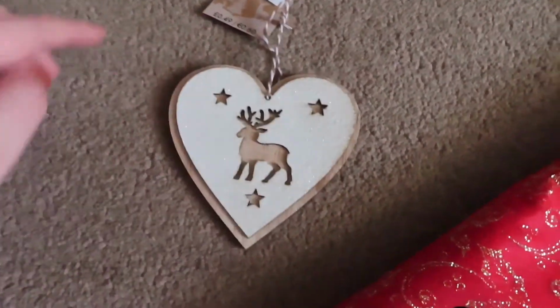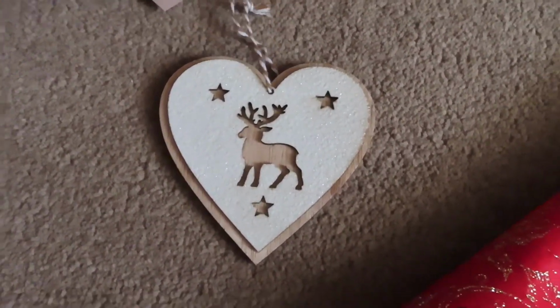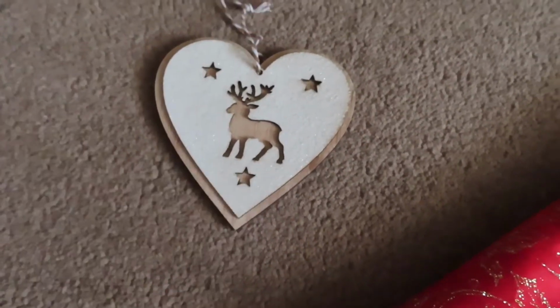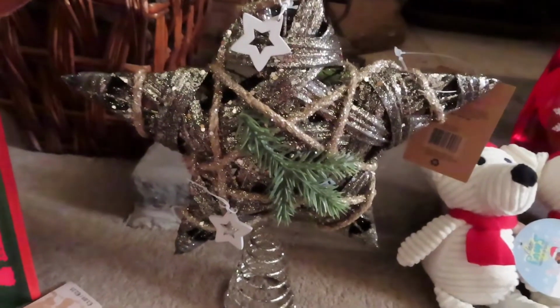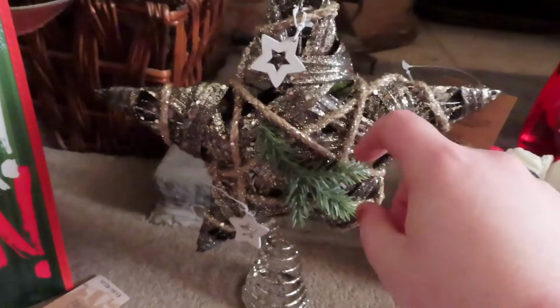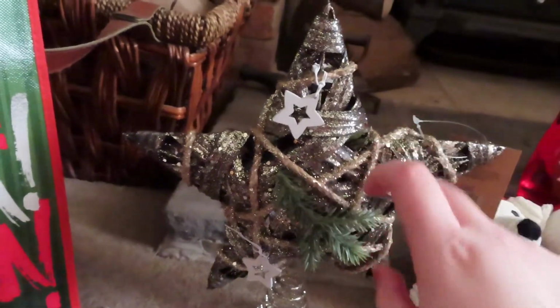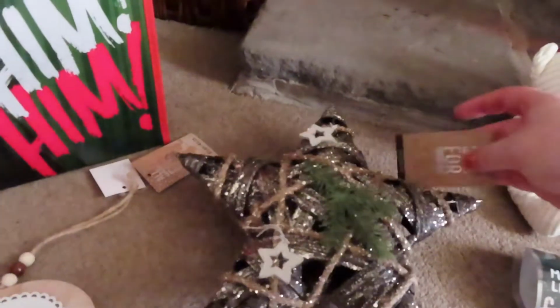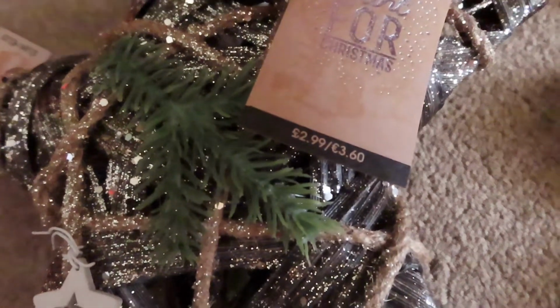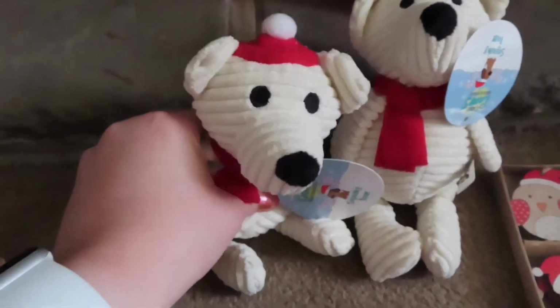I then got another little hanging decoration which was only 49p. This is going to go on the outside of my bedroom door because I will be decorating my bedroom as well. I also got this really lovely tree topper, this beautiful golden glitzy star with the leaves. Oh, what is that called again? Is that like the pine? And it's got little stars on it, so that's going to go on top of the tree because we've got a gold and red theme. This was £2.99.